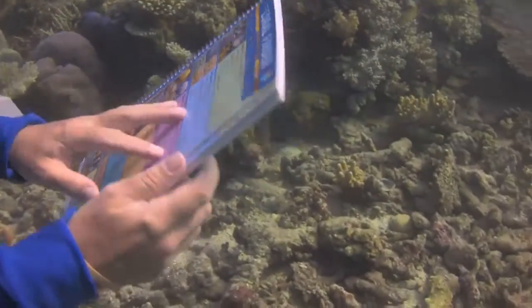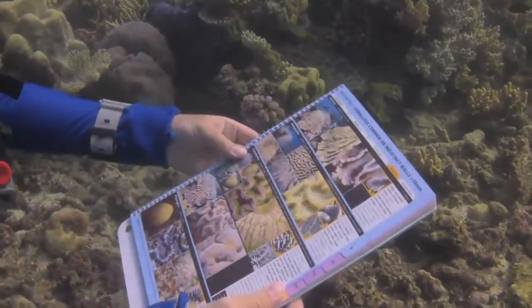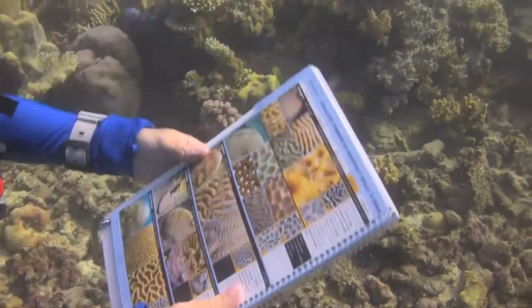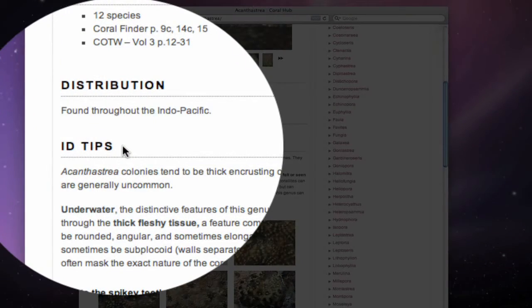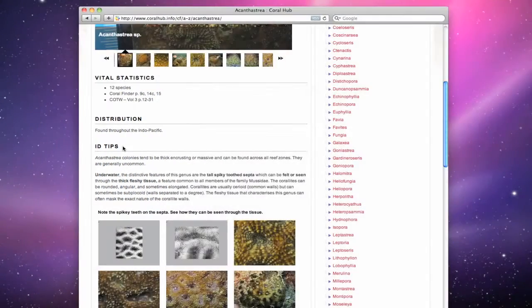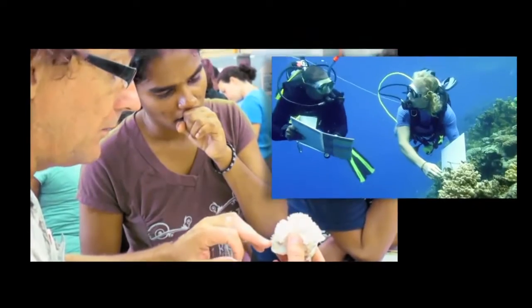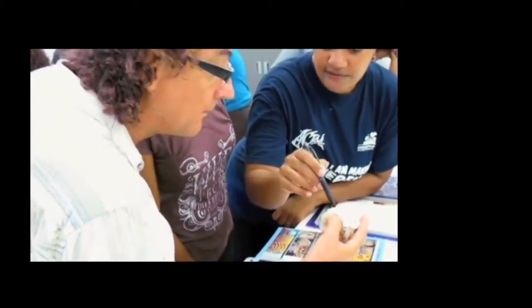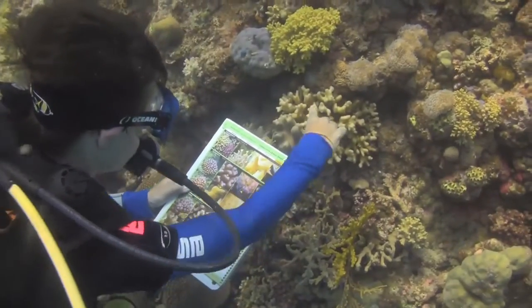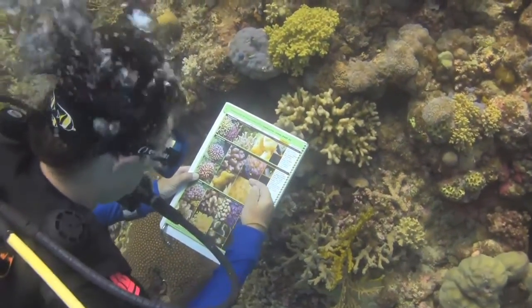The Coral Finder is an easy-to-use plastic book that makes coral identification easy to learn above and below water. The free training resources at the Coral Hub are designed to help the individual to self-learn or teach others. When combined with Coral Finder workshops, it is possible to rapidly train motivated people in the skills necessary for coral identification. The techniques we will show you in these movies are unashamedly practical and designed to get a result quickly.